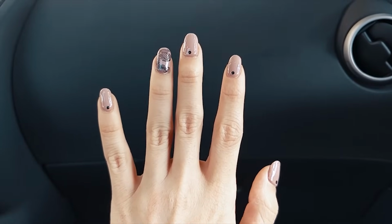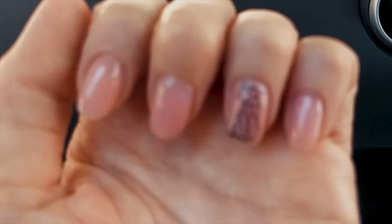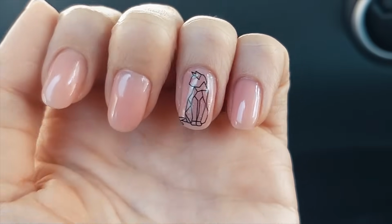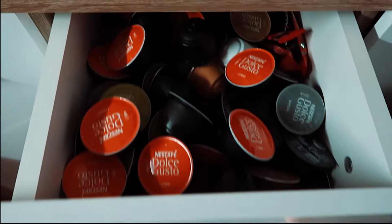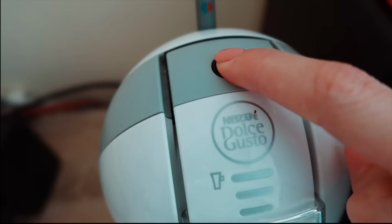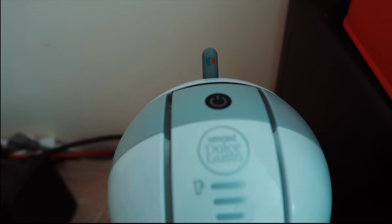New nails in 3, 2, 1. Whoa! Nude nails and a cat. And we have 4 days left before we leave. Three, two, and one. I forgot to count.